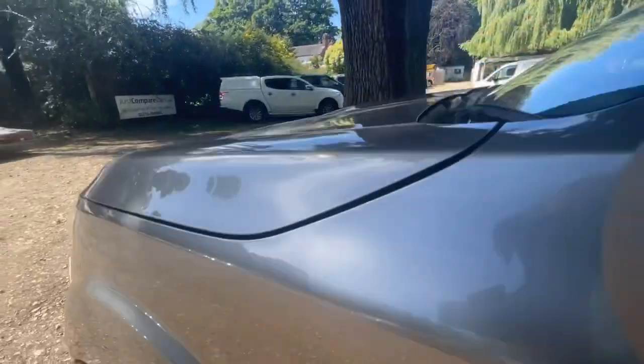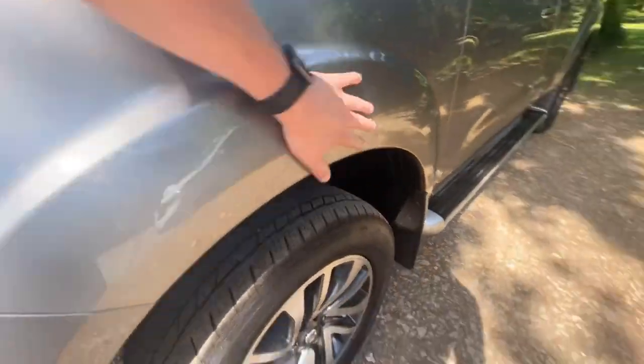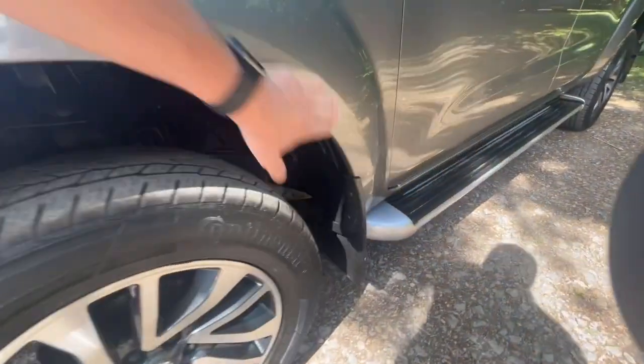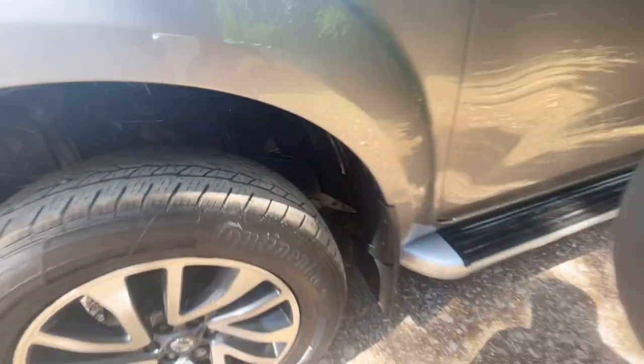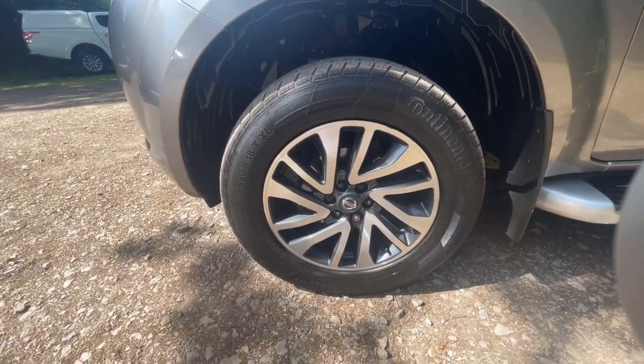Passenger side front wing is in nice clean condition, as you can see. There's no nasty marks or dents. Again, there's a couple of stone chips, but nothing serious. So I think that's probably the worst one there. That's one there as well. So passenger side front wheel and tyre. Wheels in good condition. It's a Continental tyre. I'd say there's about 6 millimetres of tread. And under the arch is very nice and clean and there's no damage.